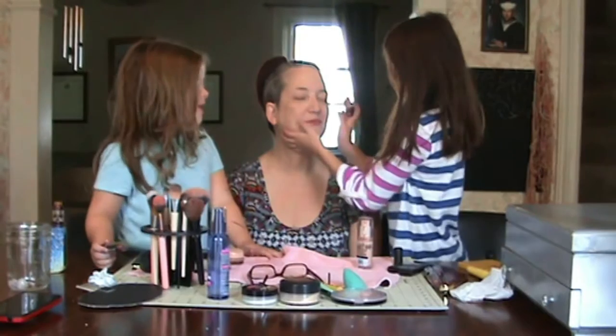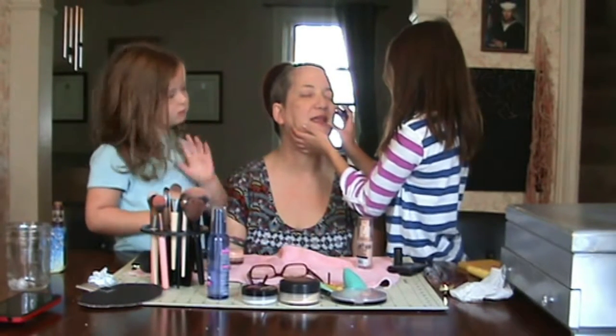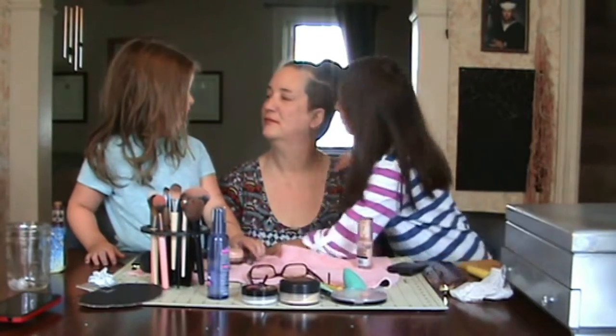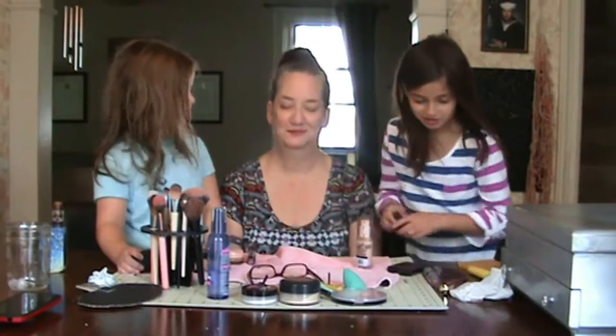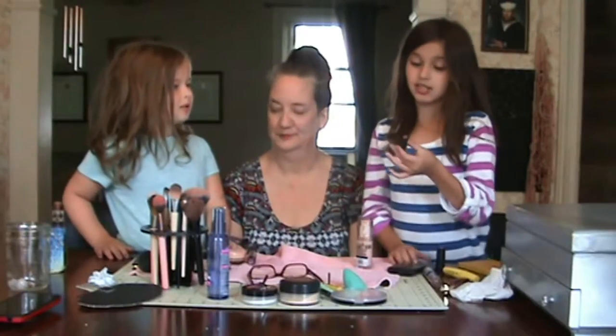Hang on, I gotta fix something up here. There you go. Fix it right there. Okay. Smells like chocolate. I'm going with this cashmere lipstick, apparently. It's this nice purple color.